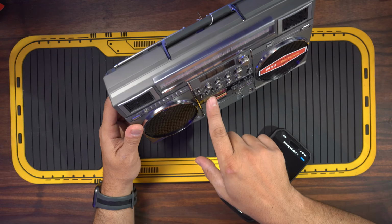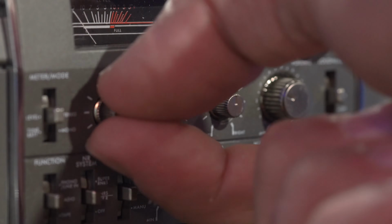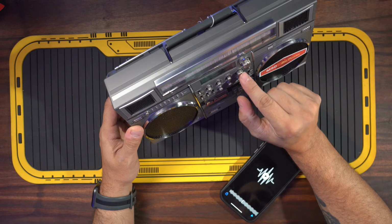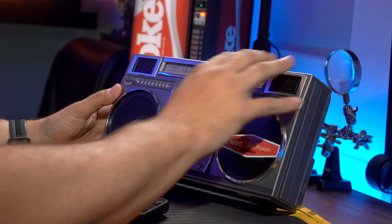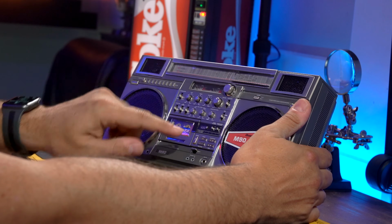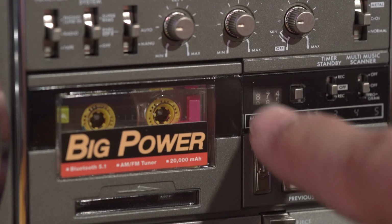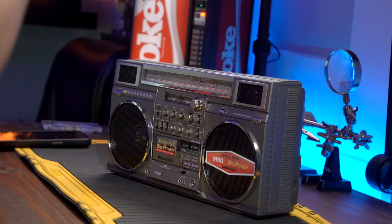Now, we've got full control over the treble, the bass, the balance from left and right here. We have a volume control that is functional. It doesn't seem like anything else here actually works, which is fine. A lot of it's just for display. We actually have a tape counter, if you can see that. Again, the tape doesn't move or anything. All right, so here's another song of myself. That way I don't get copyright strikes on myself. Would I? I don't think so.